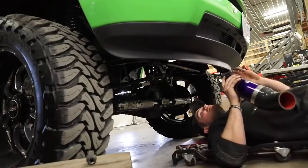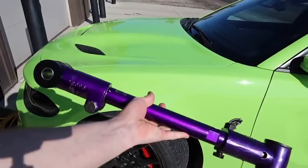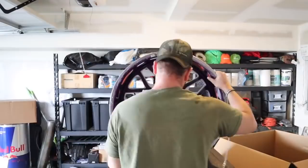Here is the new lift, guys. Then in here, we still have so many parts that I didn't have room to take out. And as you can see, look at this. It's an awesome compliment to any lime green. There's your size representation. They are massive.